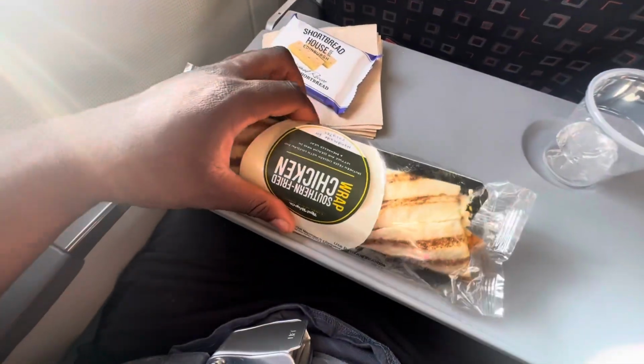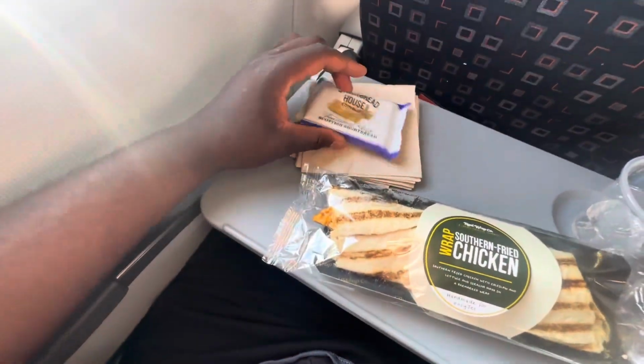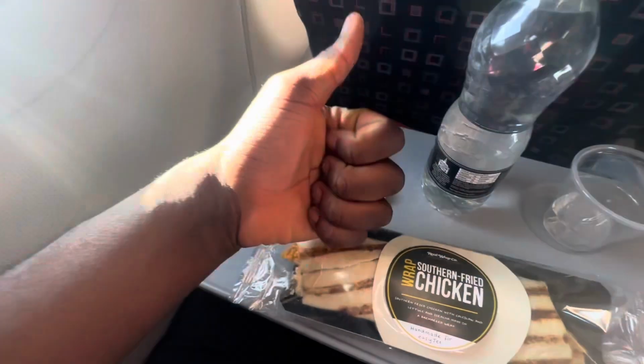Alright, so meal service has begun, so it's time for me to show you what I got. So we have a southern fried chicken wrap, as well as shortbread biscuits, and finally a burger. Let's dig in.